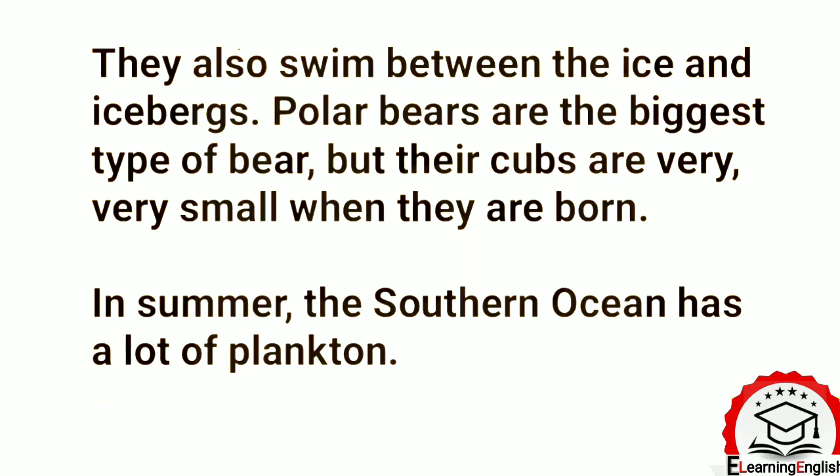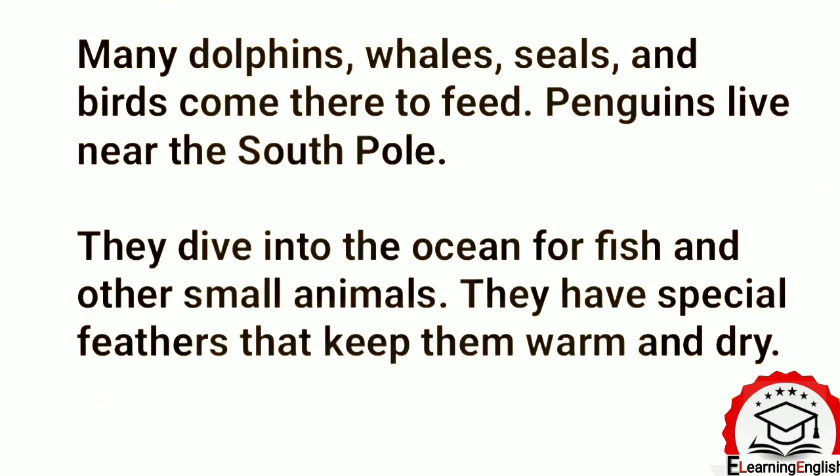In summer, the Southern Ocean has a lot of plankton. Many dolphins, whales, seals, and birds come there to feed. Penguins live near the South Pole. They dive into the ocean for fish and other small animals.